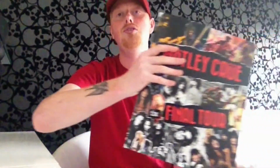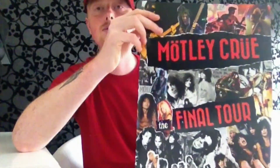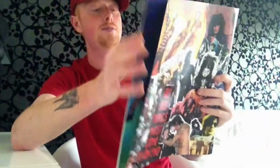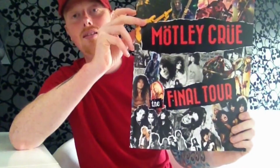And the last one, I picked this one up on their final tour in Newcastle. This is a bit bigger and thicker than the other ones, basically because it gives you the full history of the band, and there's photos from basically 1983 all the way through. So I bought this one after the gig. Thought that'd be a better idea.